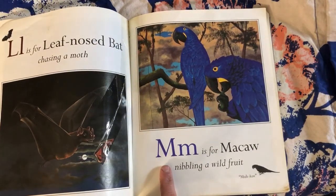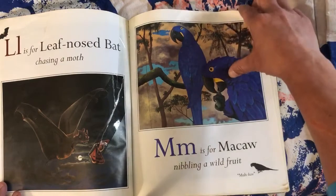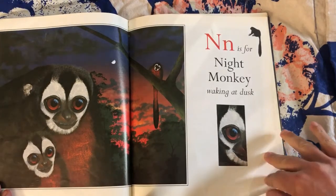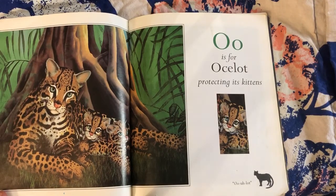M is for macaw nibbling a wild fruit. N is for night monkey waking at dusk. O is for ocelot protecting its kittens.